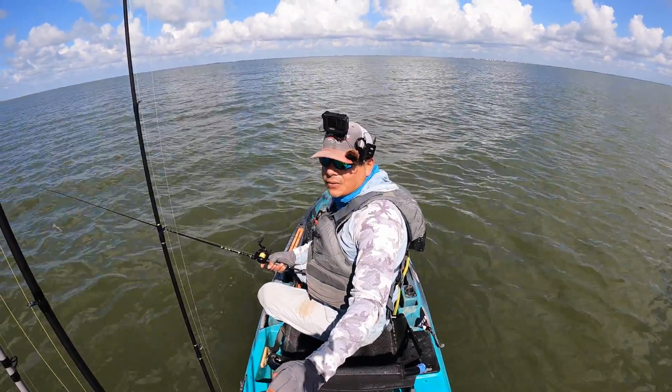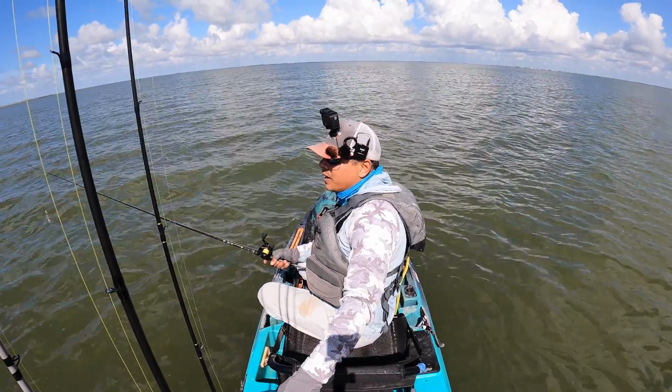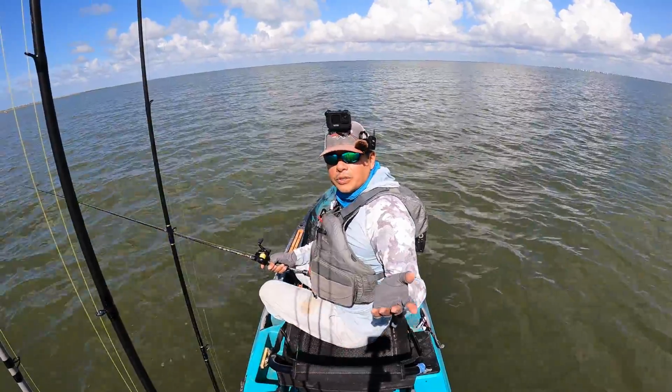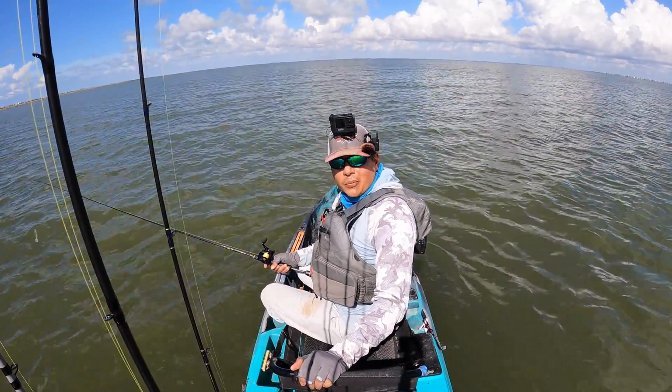The tide's at least on our side, so we can get anywhere that we need to go, but we got to have them fish out here willing to feed, and it just didn't happen today. But I hope you enjoyed it. At least we were able to catch one, and it was a keeper, so we made it count.